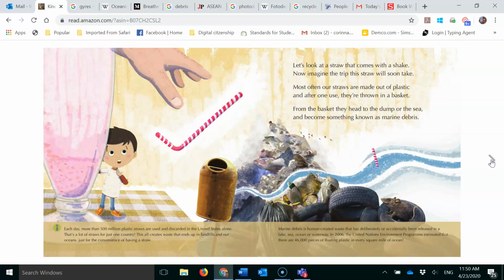Let's look at a straw that comes from a shake. Now imagine the trip that straw will soon take. Most often our straws are made out of plastic, and after one use they're thrown in a basket. From the basket they head to the dump or the sea and become something known as marine debris. Remember, we talked about debris, and that means garbage.